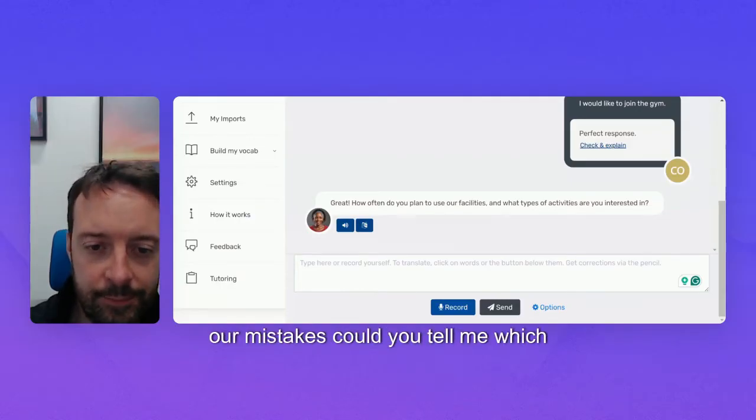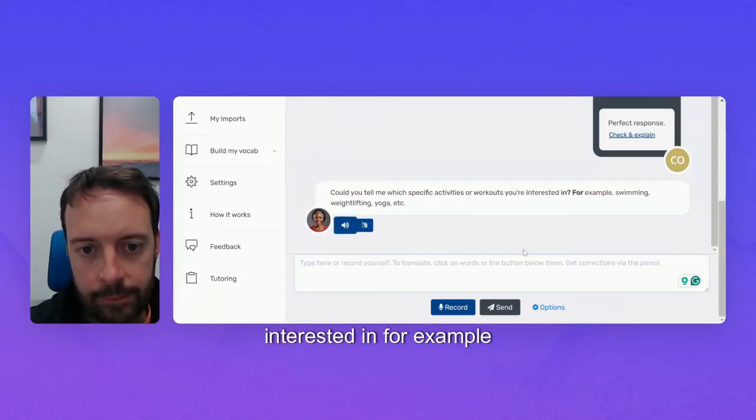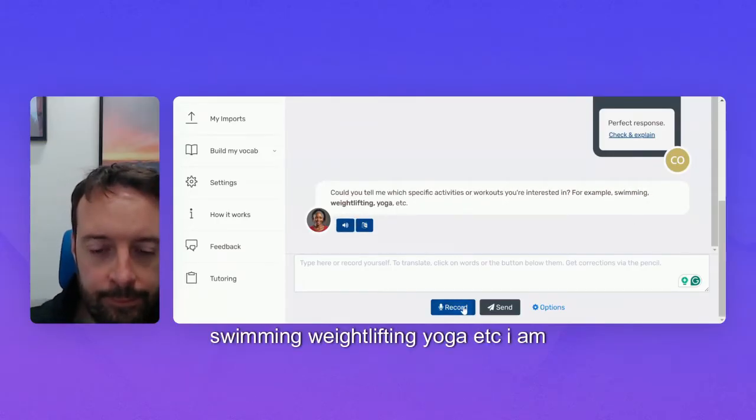Could you tell me which specific activities or workouts you're interested in? For example, swimming, weightlifting, yoga, etc.